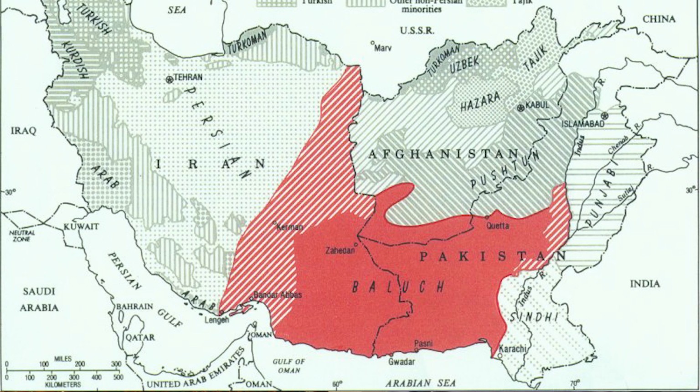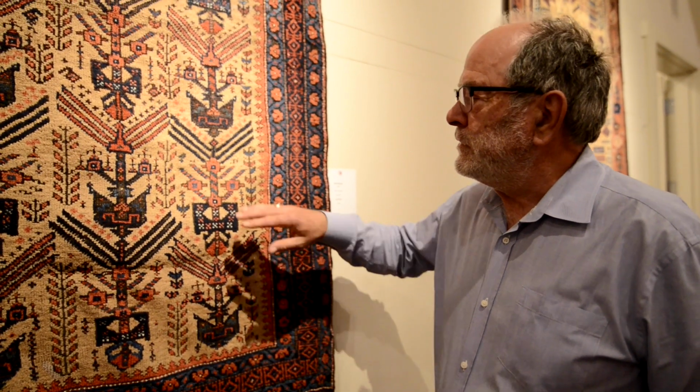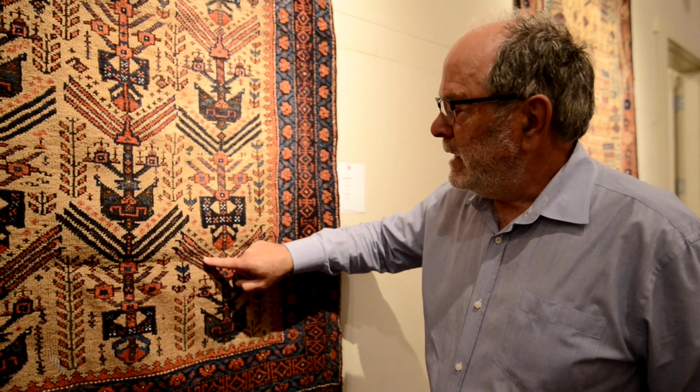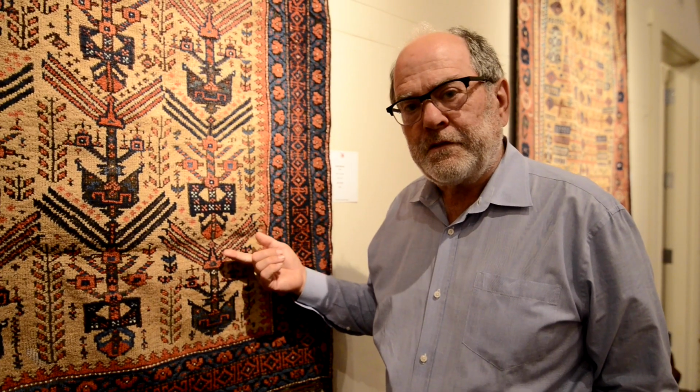Behind me is a beautiful Baluch rug, which is a nomadic rug that was woven on the border between Afghanistan and Persia in the late 19th century. And so this is probably about an 1880s piece. Many of the Baluch rugs used a camel's wool as the ground color. And camel's wool is differentiated from sheep's wool in that it spins differently. It doesn't reflect the light the same way as wool.